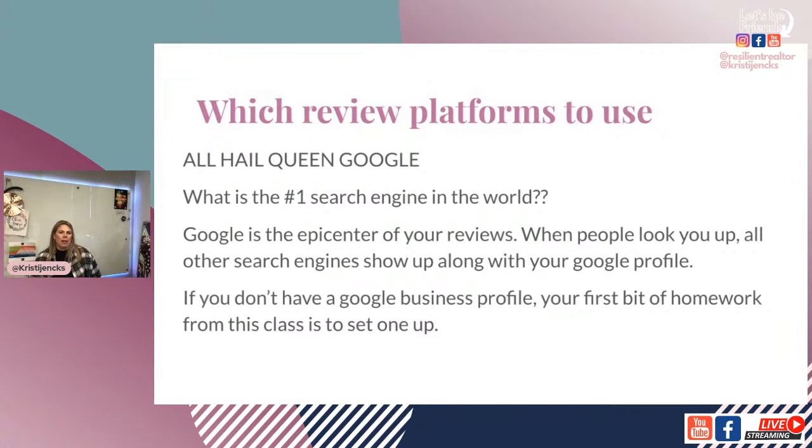So let's talk about platforms and if you should prioritize any of the platforms. So in my opinion, right now, the best place that you could be getting reviews is from Google. Absolutely. Google is the #1 search engine in the world, and Google Maps is right there, and people are searching for things on their phone, on their computer, and it's giving recommendations based off of people that have reviews, have a lot of reviews, have good reviews, right? So, Google is the epicenter of your reviews.